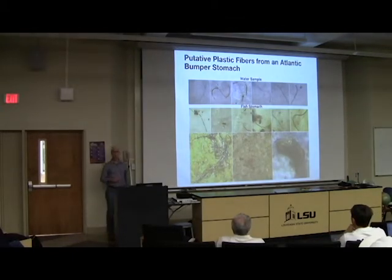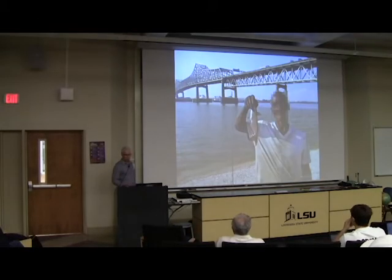Because when we start looking at the stomachs of fishes from our estuaries, this is what we see. This is from an Atlantic bumper. It's a small zooplanktivorous fish. It eats little particles, zooplankton. And its stomach was filled with these fibers, all these fibers here, and this big piece of plastic. And that means that people who eat fish from the river, like this gentleman, I met him, he fishes down by the Mississippi River Bridge in Baton Rouge almost every day, and he eats the fish that he catches.